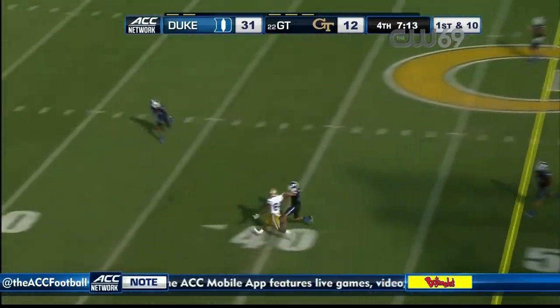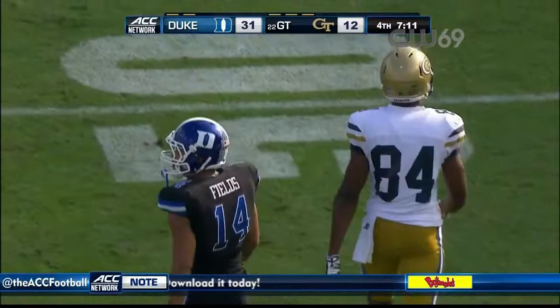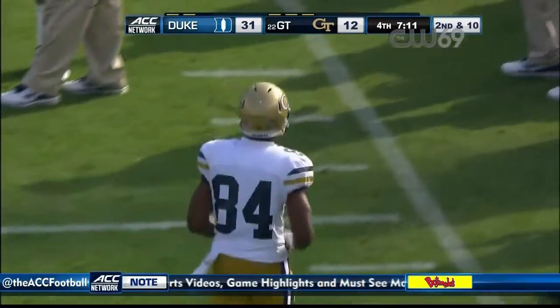Here he is again, throws over the top and incomplete. There was a mix-up there. A lot of contact. Summer seemed to stop. I don't know if he was pulled by Fields or not. Well, you're forced into a situation, Tim, now where you're throwing the ball over the yard. That's really not who they are.